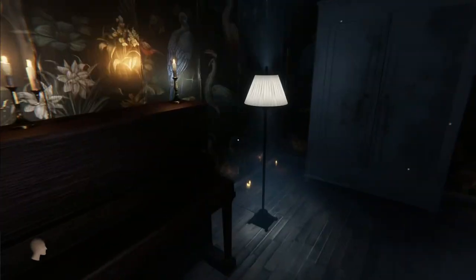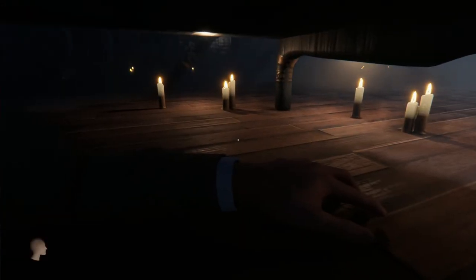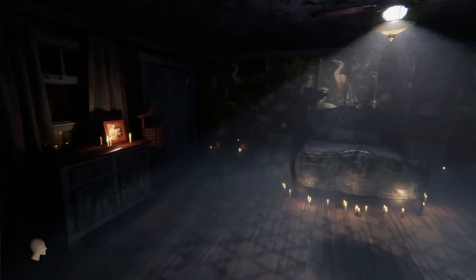The bed said you could select it. No, it did not. Oh my god, it does. What? Yep, you get to hide in it. Oh, nah. How do you get out? Oh, there it goes. Can you play with the TV? What? You're locked, so you gotta find something.